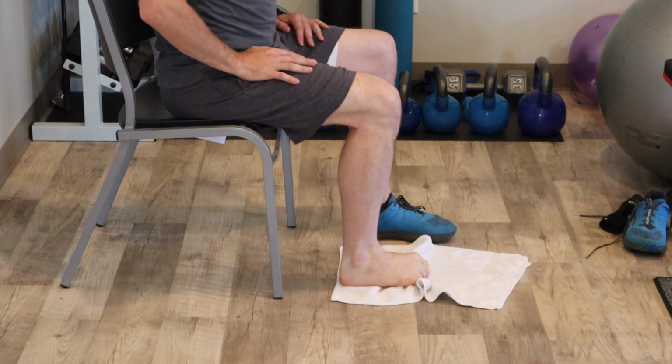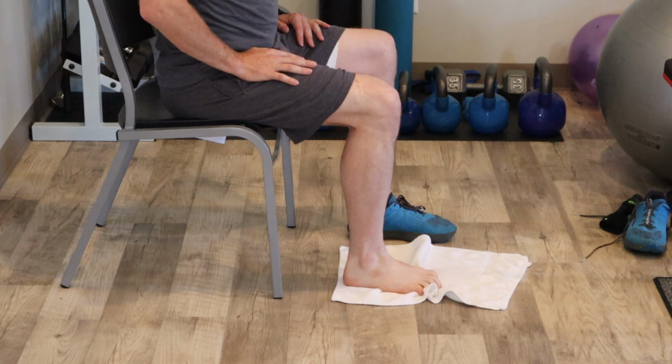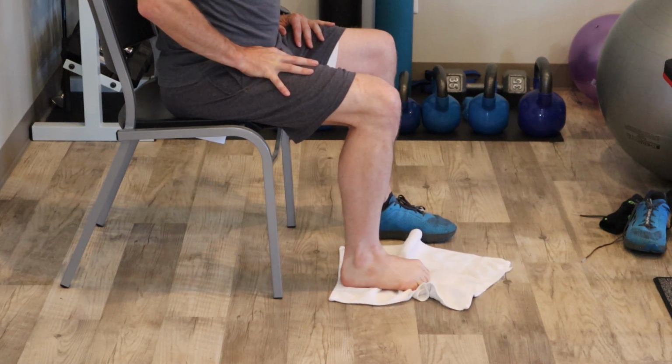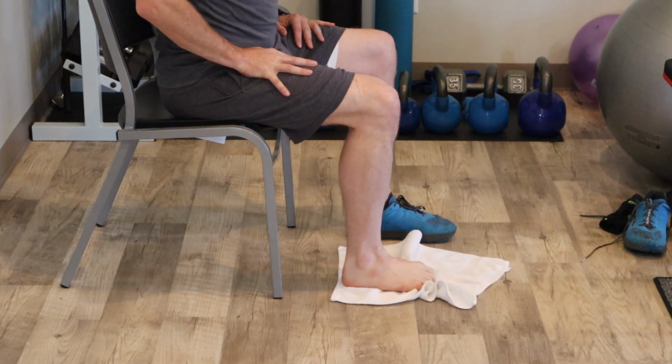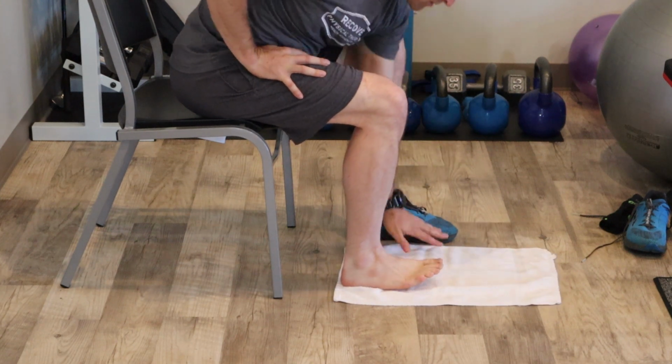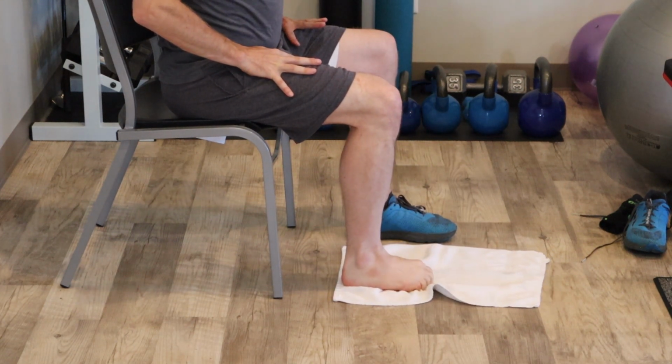Try to really just flare those toes up in both directions. Flare them upward and then really pull them in down underneath as far as you can. And the nice thing about this exercise is you can do it while you're watching a TV show or listening to a podcast, or it doesn't really take a lot of extra time.